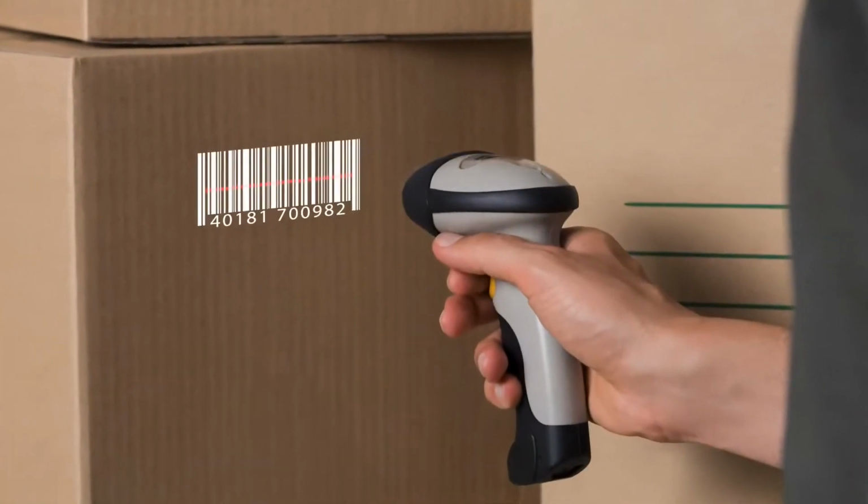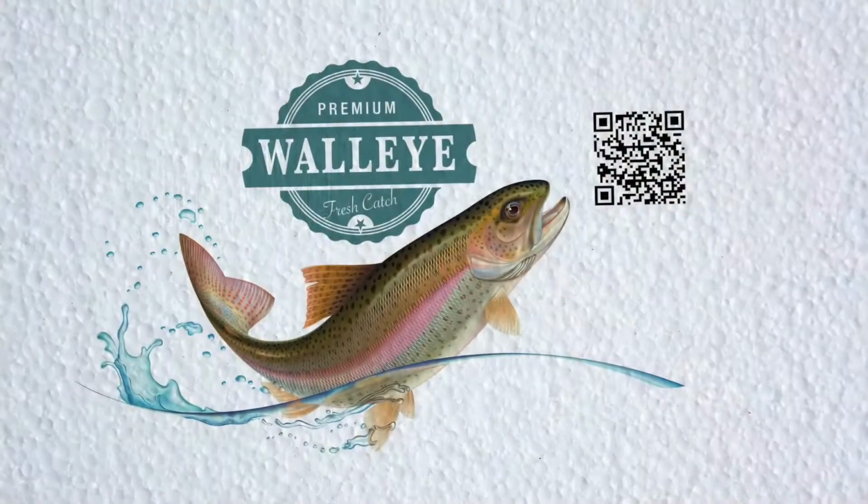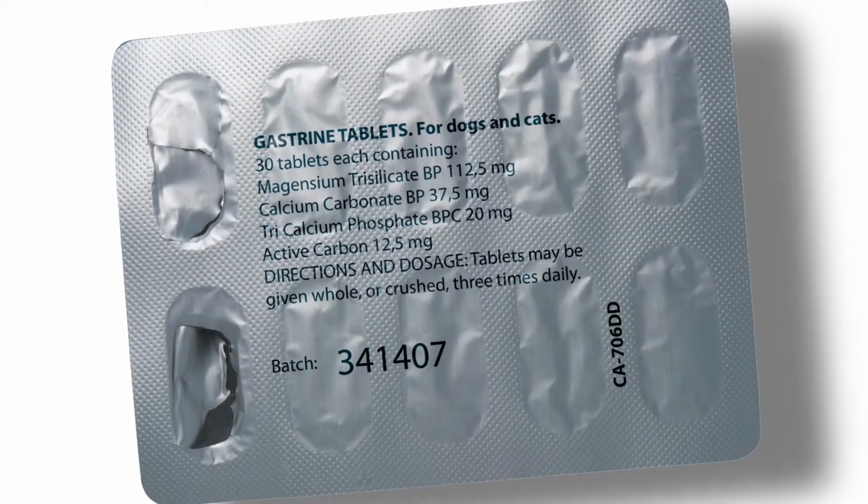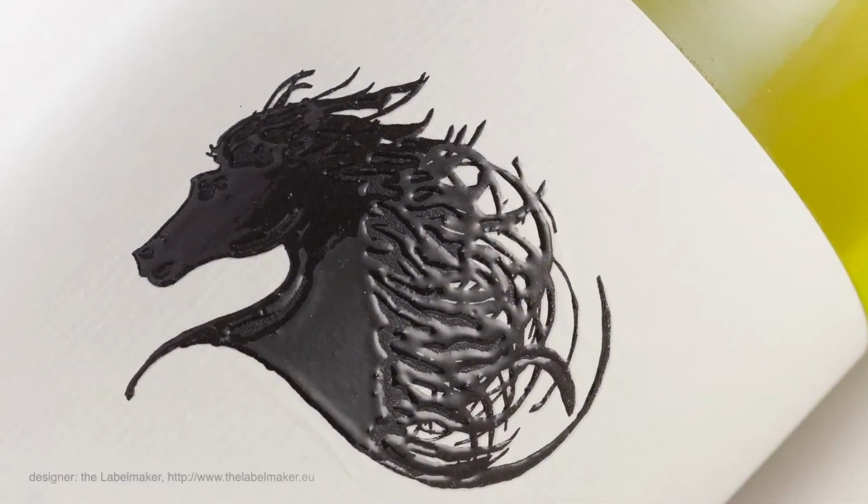The Seiko certified inks are ideal for all kinds of marking tasks, including those in the food industry, as no substances harmful to health migrate through the packaging.